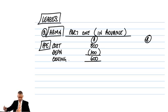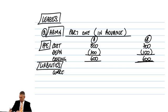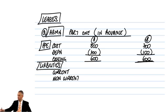And on the right hand side we have 700 and 7 years, 100, giving us, coincidentally, 600 as well. So as you can see, lease accounting for the PPE is easy peasy. The challenge is in liabilities, and this is so because liabilities is split between the current element and the non-current element. And that genuinely does make the subject much, much harder.